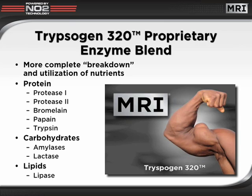Likewise, carbohydrates must be broken down into their base components, sugars, for use in the body. This is the job of the amylases and lactase in NO2 Charger. These enzymes help to effectively reduce long-chain carbohydrates into their sugars. The released sugar molecules can then be launched into circulation as glucose. Circulating glucose may either be burned for immediate energy or transported into exercise-depleted muscles to replenish glycogen stores.